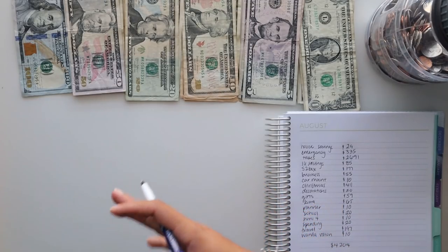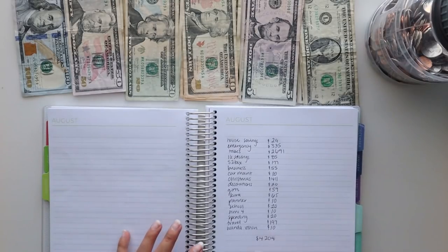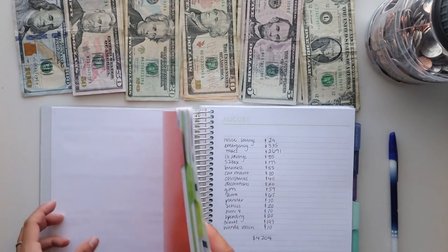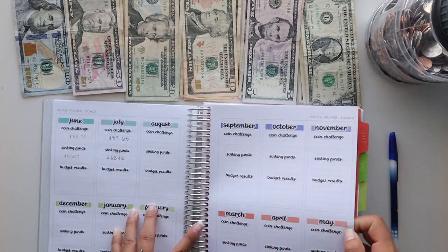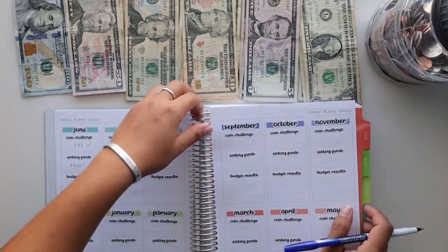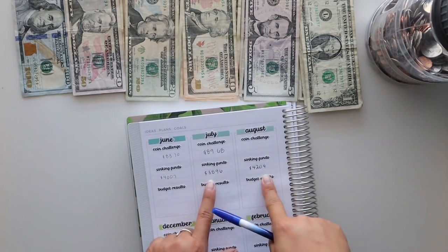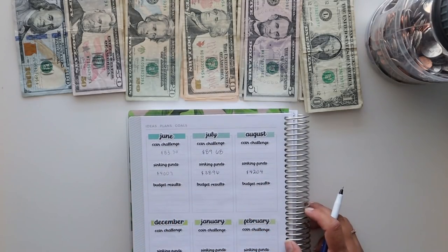Alrighty, so I just added everything up for my sinking funds and got a grand total of $42.04. So let me know if you guys got that as well or if I may have added anything up wrong. So what we're gonna go ahead and do is add this into my spread in the front because I have a section where I keep track of all of this. So we are in August and went up to 42.04. So let me see this, sinking funds. 42.04, which amazingly, we made a pretty big jump, if I do say so myself. That makes me feel awesome.